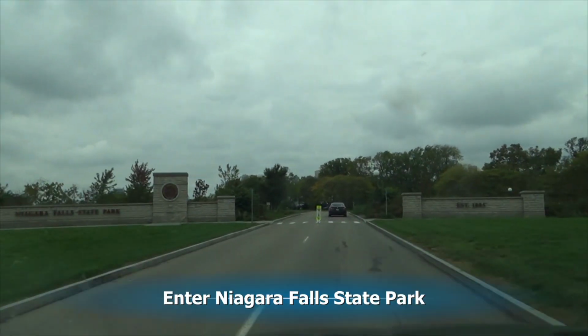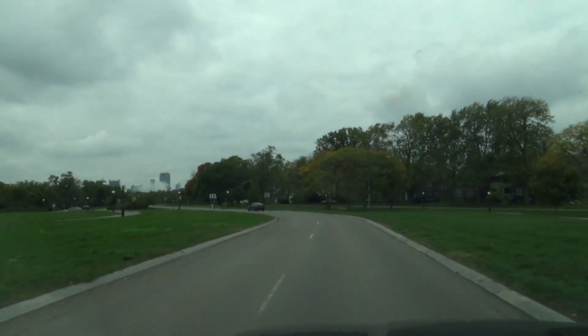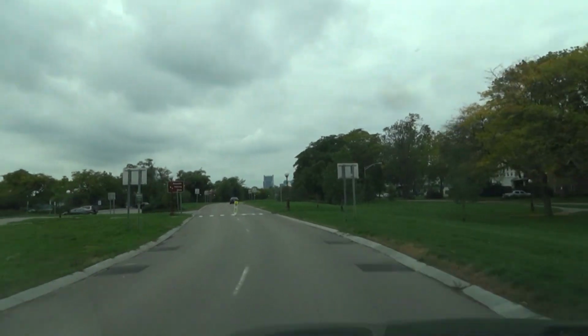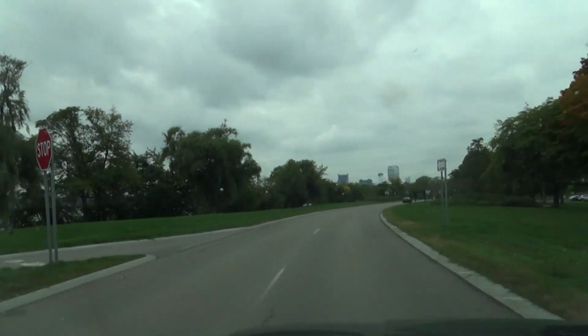Now we enter the state park around Niagara Falls on the American side. There, you're in the park. The falls are going to be over there. So where the steam is coming up? Yeah, that's the mist from the falls. That's what I thought. So I was wondering why you were parking way back here. We're not parking way back here. But this is the way into the park. I'm looking for parking lot 1.